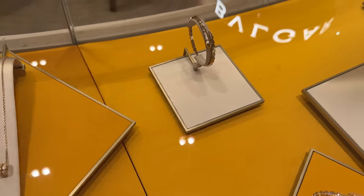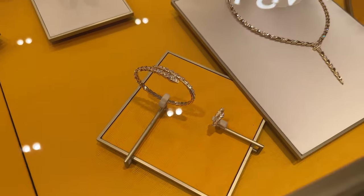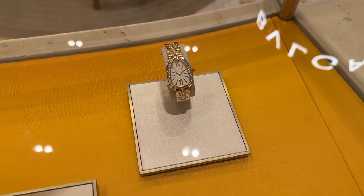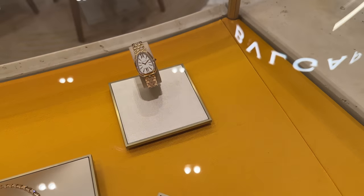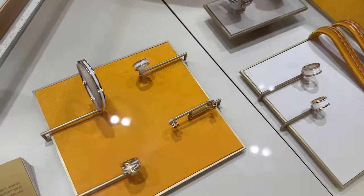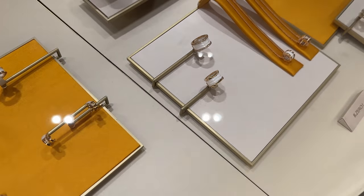Necklaces, viper. The reason I like their watches so much is because it feels like actual jewelry and not just a timepiece. Like, this is a real bracelet, in my opinion. Check out this piece. And then over here, this is their Zero line.